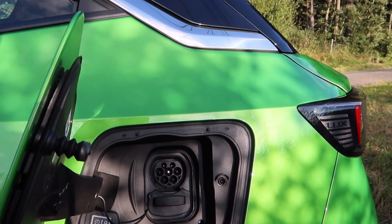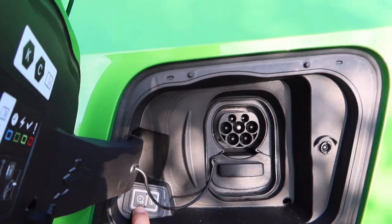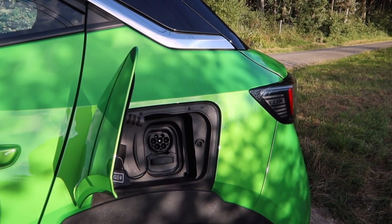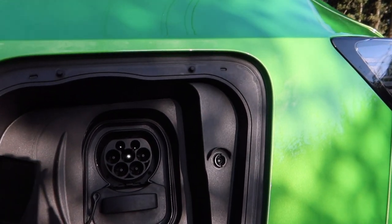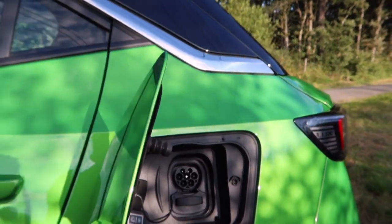You can plug the car in immediately. You press this little button here with a little clock on, and then this car will start charging at the programmable time. So it's fantastic if it's convenient for you to plug the car in immediately when you get home, but you know that you get the cheapest energy tariff in the early hours of the morning.